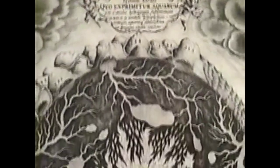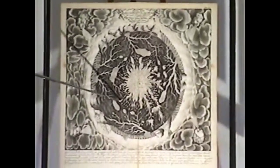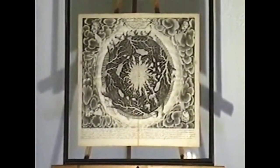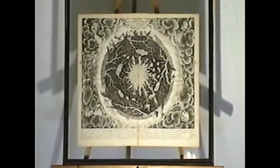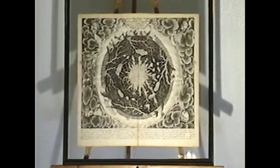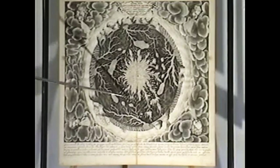And let's back up and we can see this guy. Oh, it's very beautiful, black and white print. This is the original. Athanasius Kircher. And this was sanctioned by the Catholic Church. Kircher was a Jesuit scholar. And basically what we have is down here a description of the subterranean water system.